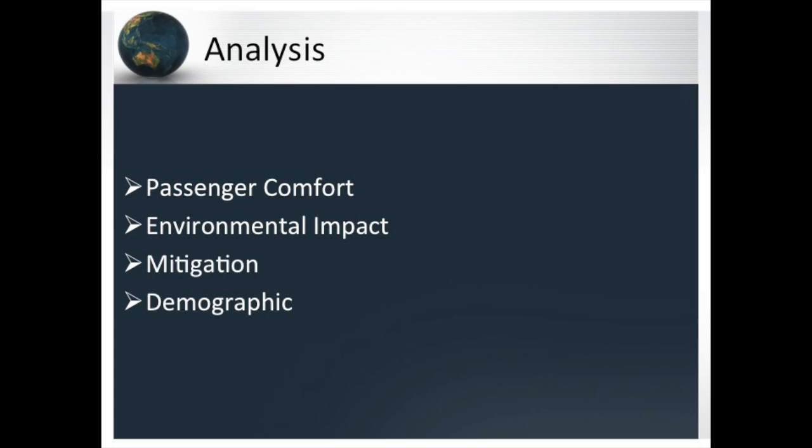Mitigation is how will you handle the impact of putting this transportation system on the property? Will it affect the water flow, the surface water flow? More concrete, obviously you have less drainage and you have to find a place to put that water. That's the main focus of what mitigation is.